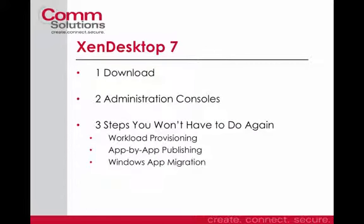We sort of talked about it already, but this is Citrix's 1-2-3 guide to XenDesktop 7. You have one download. Again, XenApp, XenDesktop combined. Everything you need is in the one download, and potentially as few as 8 clicks to complete the entire installation. Configuration is done afterwards, so the install itself is very straightforward.